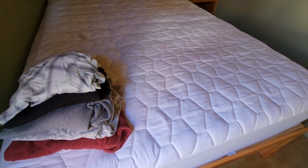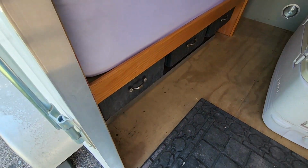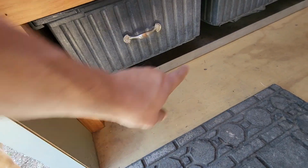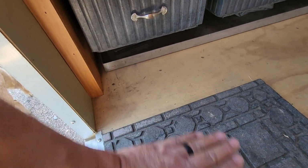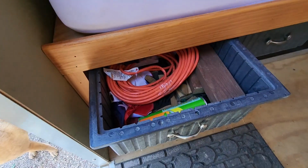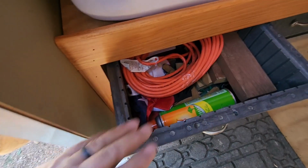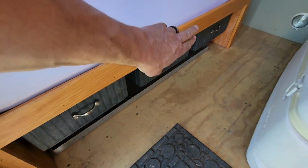And then here in the front, we have storage underneath, a little tray. I'm eventually going to put this tray on slides so the tray comes out. And then we have drawers here for different stuff. I have some of my cribbing and the flag stuff in here, and then other camping gear in these other two drawers.